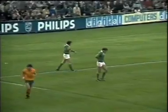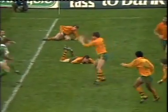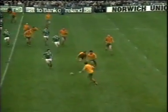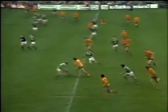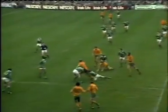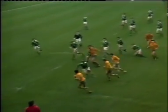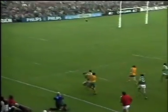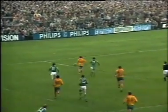Ireland desperately lucky to get out of that one. But still they have this 3-point lead. Here's the long pass from Gould, which missed everyone. But watch Mark Ella here. Tyneman supporting well. Then Steve Williams comes into the fray. Ella now with this delightful kick. It should have resulted in a try, but again the bounce of the ball, evading Campese. No one in front.